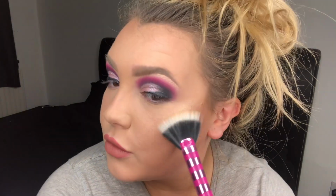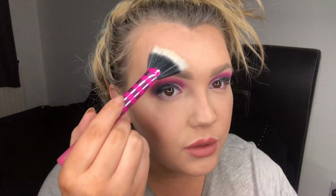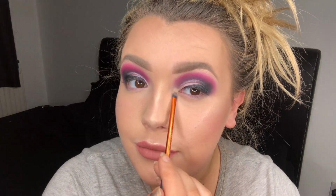I'm now going to highlight with the shade Champagne from Doll Beauty, just in the usual places. So my cheekbones, my temples a wee bit, and then I'll switch to my wee detailer brush just to do my wee nose bridge, and my inner corners. I'm also going to put a wee bit of this in my brow bone.